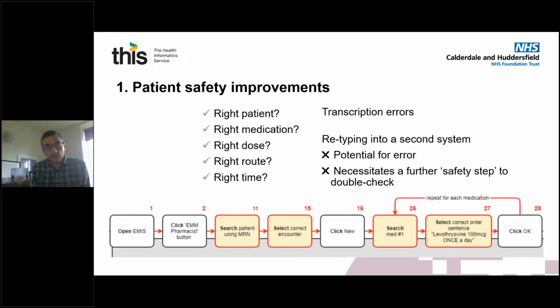So the previous system was ripe. We were rekeying stuff from our EPMA into our pharmacy system. So lots of unnecessary work, lots of potential for transcription errors. We could get the wrong patient, we could get the wrong encounter, we could get the drug wrong. I don't think I need to explain transcription errors and how common they are for this audience, but it also needed a further safety step, you know, to double check. Next slide, please.